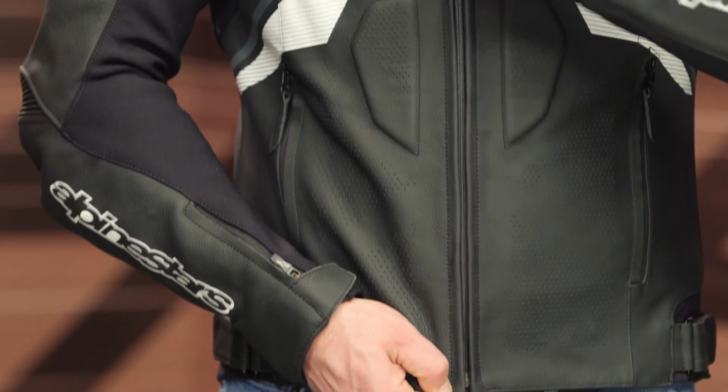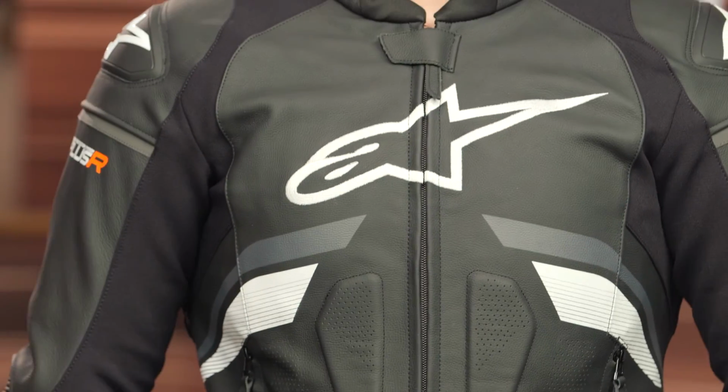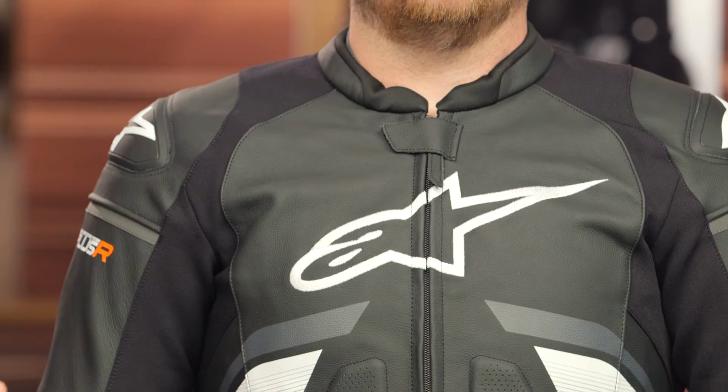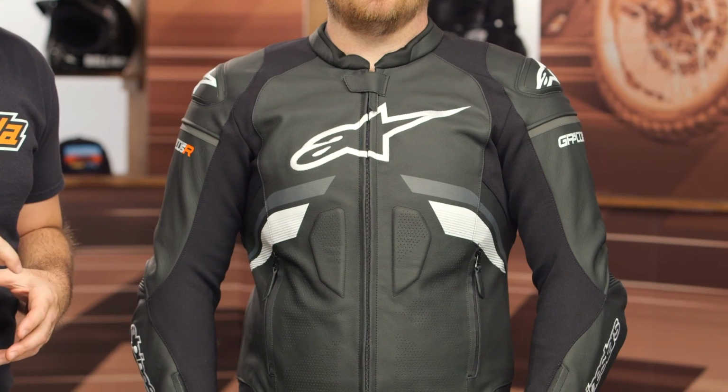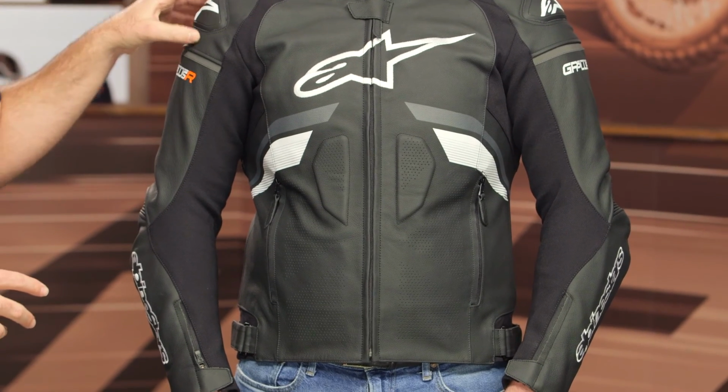So if you are looking at Alpinestars and you want to get into a leather option from them, but you don't want to break the bank, the GP Plus R V3 upgrades a lot of the previous version to give you an upgraded look, but also better materials, a more comfortable jacket while maintaining the same level of safety for around that $500 price point. Now, if you're not sure as to really how this jacket is going to hold up, I would recommend you clicking the info button on the desktop or mobile device to read what other riders have to say who are already out there putting this jacket through its paces.